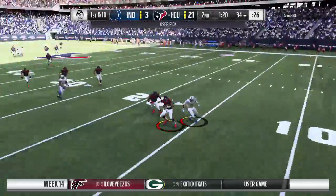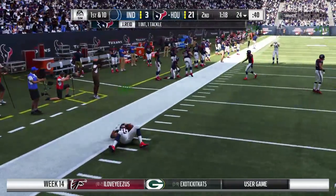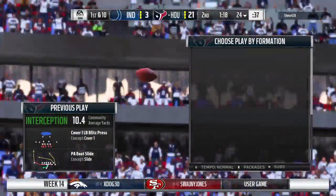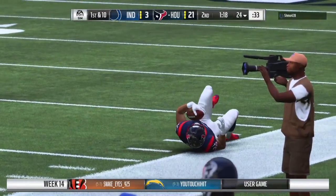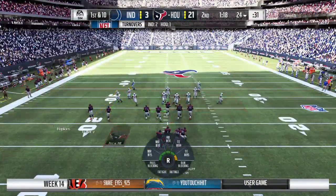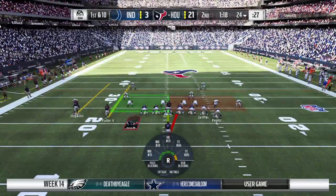I don't know. And this throw will be intercepted. Picked off by Justin Reid. And he'll return it to the 24-yard line. And, Brandon, this is a real nice job defensively of getting inside a quarterback's head and figuring out, okay, where's he going with the football? Because you can make an educated guess defensively. Not all the time, but sometimes. And when you're right, you've got a decent chance of coming away with the football.